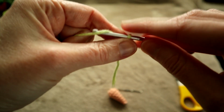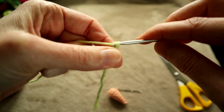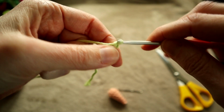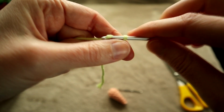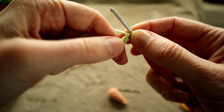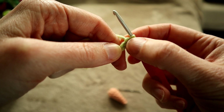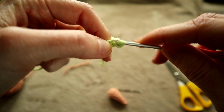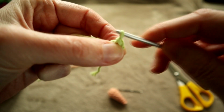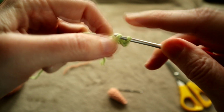So what we're going to do is chain 6. Let's chain 1, 2, 3, 4, 5 and 6. We're going to do a slip stitch in our second chain along, so don't count the loop on your hook. It's first, second. Go into there and do a little slip stitch, and we're going to slip stitch back to the beginning. So slip stitch in the next chain.